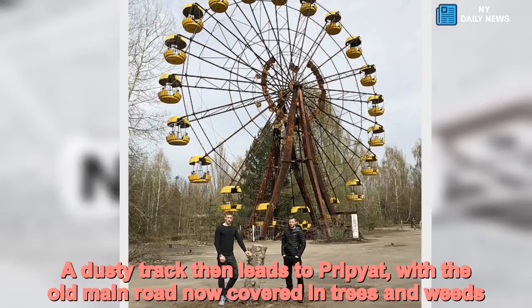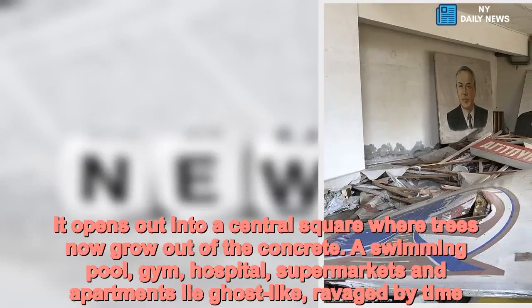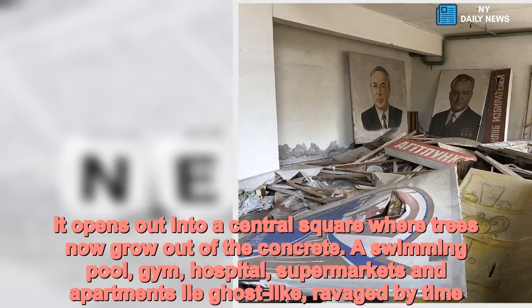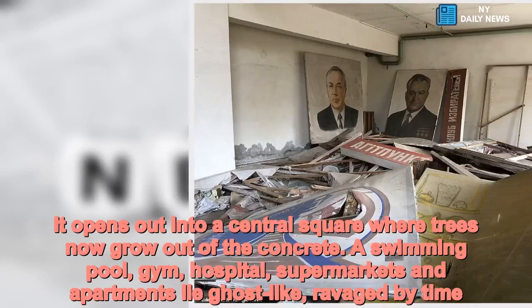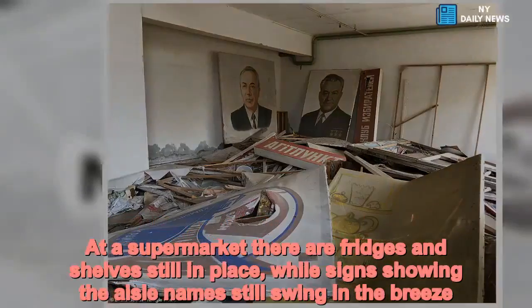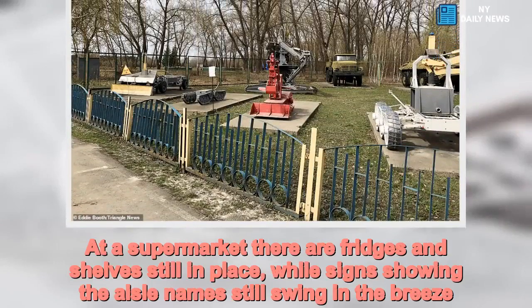It opens out into a central square, where trees now grow out of the concrete. A swimming pool, gym, hospital, supermarkets and apartments lie ghost-like, ravaged by time. At a supermarket there are fridges and shelves still in place, while signs showing the aisle names still swing in the breeze.